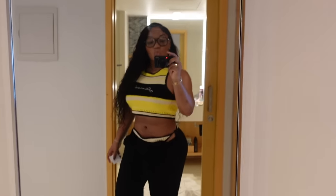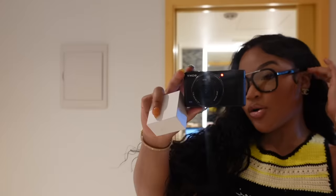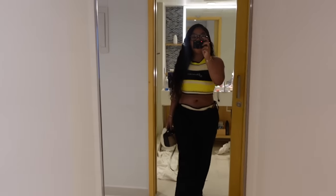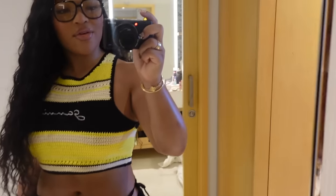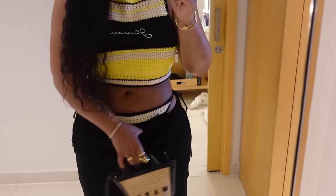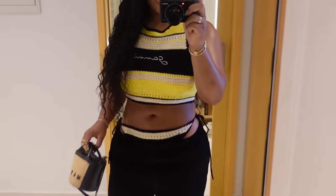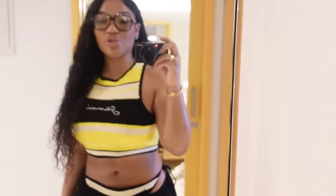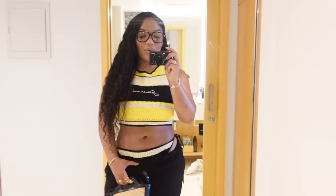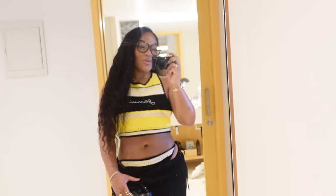Yeah, I'm excited. I'm so cute. All right, y'all, so we headed out to the beach club. I have on this Ghani two-piece set. I don't have any cover-up, so I just threw on these pants and then my Marnie bag and these YSL tinted sunnies that are so cute. But anyways, I'm about to make our way out the door, and I'll see y'all once we get there.